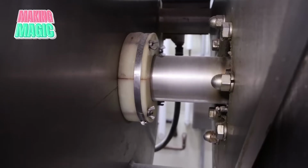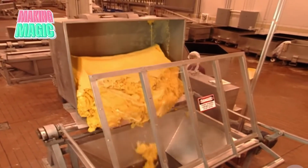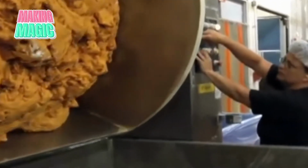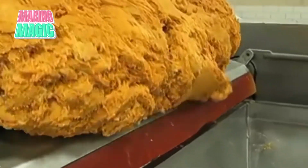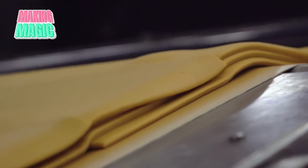The journey begins in giant mixers, where flour and sugar meet oil and water to form a smooth and pliable dough. Workers oversee massive machines, ensuring that every batch is mixed to perfection. The smell of freshly mixed dough fills the air, offering the first hint of the sweetness we all know and love. Once the dough is ready, it's time for the real magic, shaping the animals.